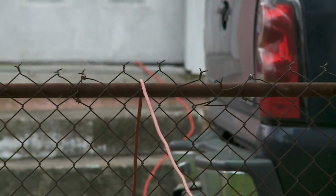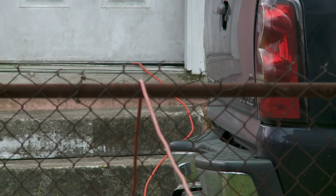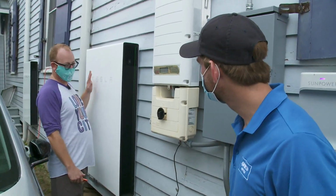Red Cross didn't come through here. FEMA probably doing their job, but they ain't come through yet. They got elderly people around here. That one man, Devin, him, said what you need. So this is one of the batteries.